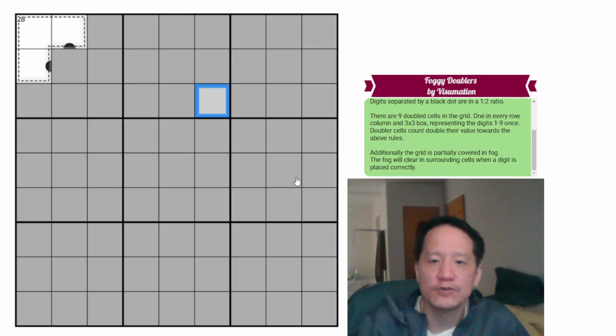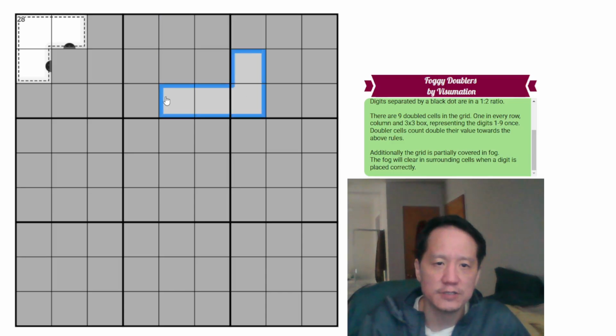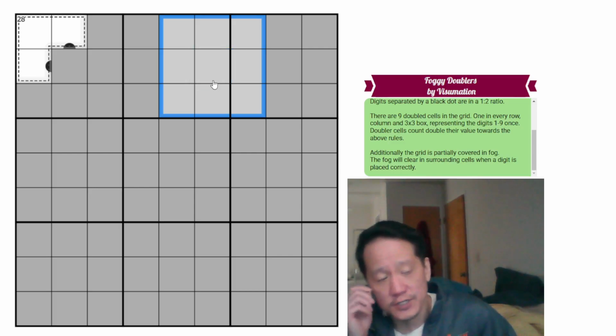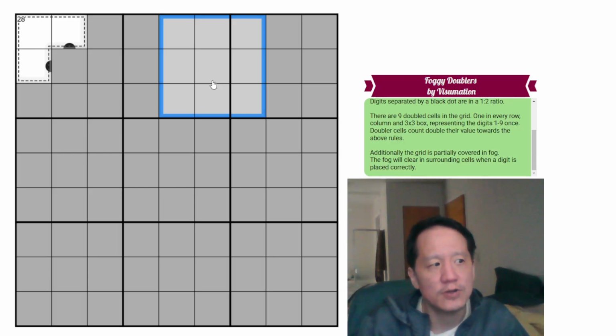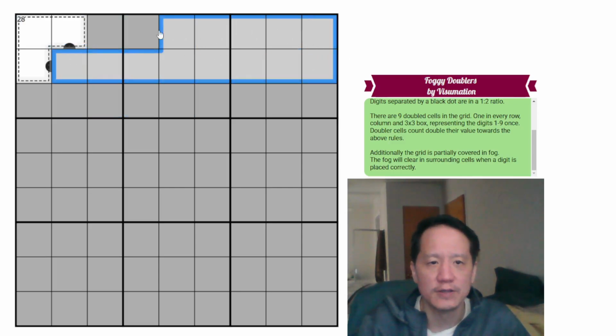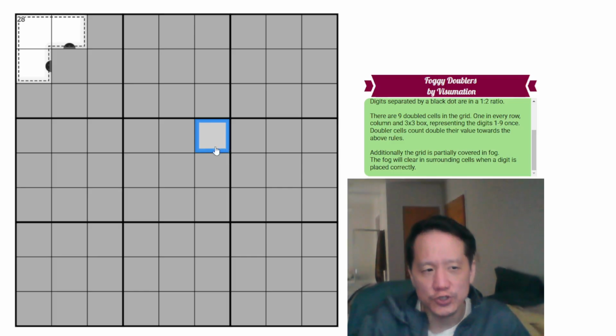Additionally, the grid is partially covered in fog. The fog will clear in surrounding cells when a digit is placed correctly. And in fog of war puzzles, no guessing is required because that sort of defeats the purpose of having fog of war, right? That's part of the logic. It's trying to logic out everything that you can in the puzzle because it should be able to be logicked out. Otherwise, it's not really a good puzzle. So all these puzzles are good puzzles, or have been judged good by the vast majority of the Logic Masters Germany forum. So you should be able to logic this out too.